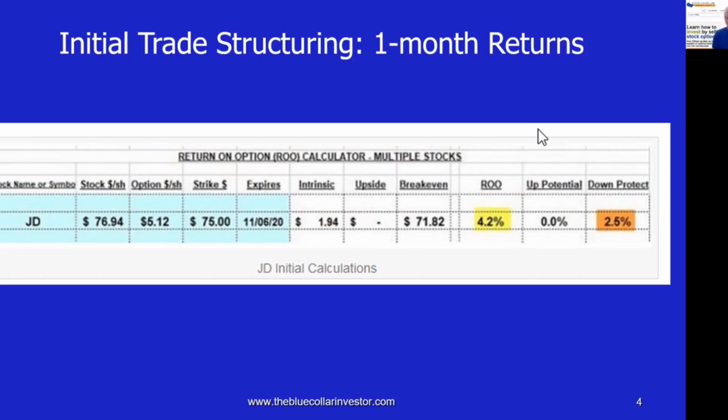Now, because it's an in-the-money strike, there is no upside potential. So if JD moves up, we do not benefit from it because we are contractually obligated to sell at the 75 strike. But because we do have an intrinsic value component, there is some downside protection of that time value profit, in this case, 2.5%. So what this means is we are guaranteed a 4.2% 1 month return as long as share value does not decline by more than 2.5% by the 11/6 expiration.